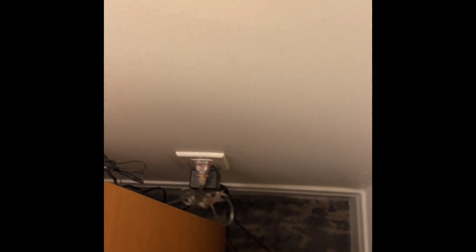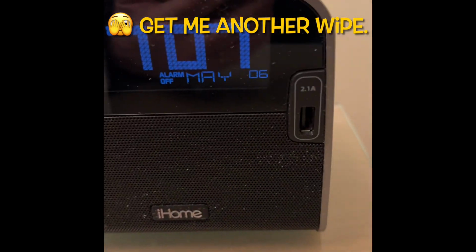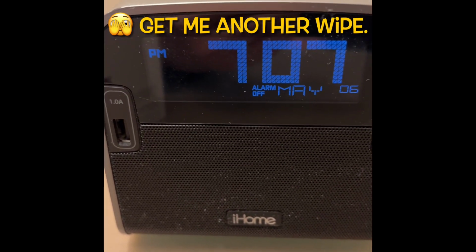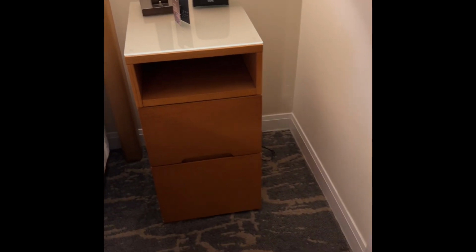Let's have a look beside the bed. Okay, there's a clock. And the outlets are all full. Nothing, oh yes, look here on the front. It looks like USBs. Okay, some drawers.